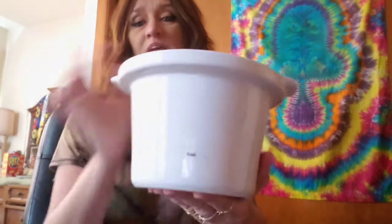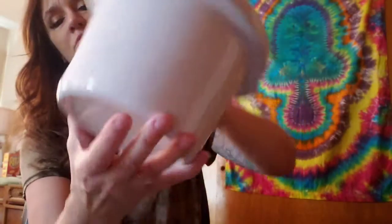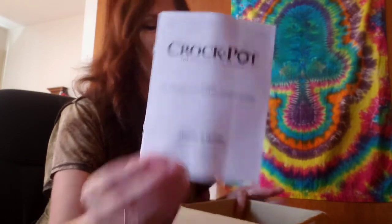And some people collect these for the different patterns. You can also sell this part separately. Now again, this is a 2-quart. You can also sell this part separately. And you can see this one does have some marks on it, so I will make sure that I note that in my listing. That one, maybe $20. It also does come with an instruction manual.